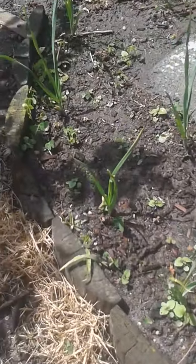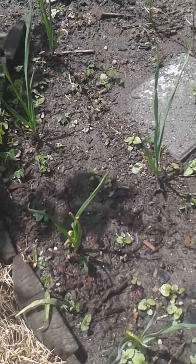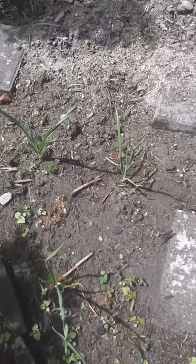Garlic, that's just gone in the ground. Good time to plant, during spring. Takes quite a few months to get garlic, but those will be huge in a couple of months.